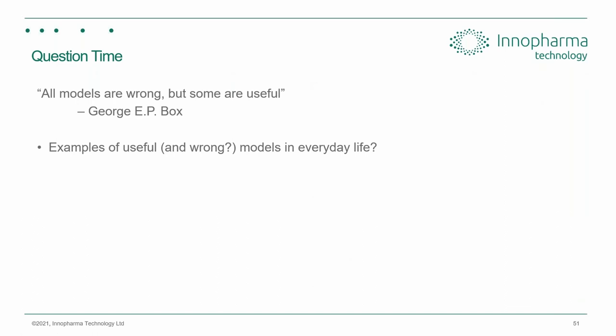But before we move on, I want to pose another question with a lovely quote there from George E.P. Box. All models are wrong, but some are useful. What are some examples of useful and wrong models in everyday life? So again, feel free, I want you to spam the chat box. I'm going to give you some prompts so you can think about this. Examples of useful and wrong models in everyday life, at work, in the home.